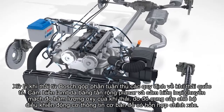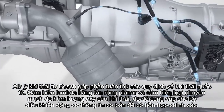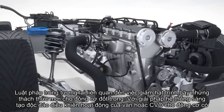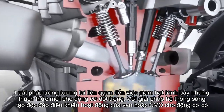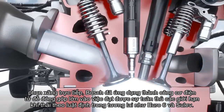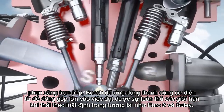Exhaust gas treatment from Bosch contributes to compliance with international emissions regulations. The planar wideband lambda sensor and the switching type sensor measure the oxygen content of the exhaust, thus providing the engine control unit with basic information for the correct mixture. Future legislation regarding particulate reduction presents new challenges for combustion engines. With the unique and innovative system solution Controlled Valve Operation, or CVO, for engines with gasoline direct injection, Bosch has successfully employed mechatronics to make a major contribution to achieving compliance with future statutory emissions limits, such as Euro 6 and SULEV.